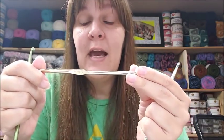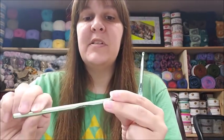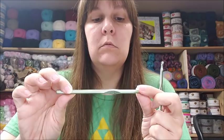Now, Hero hooks, they have some that are made in the USA and some that are made in Germany. I collect both, but I do not use the German ones to crochet with because the standards are different. They're not the same size hook, but I do like them both. Now, if I can't find the Hero hook that I'm wanting to use, a Boye is the other one that I would use. This is what I used when I was younger, and then I switched to Hero later, once I discovered them.